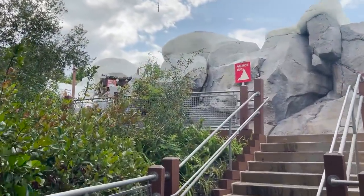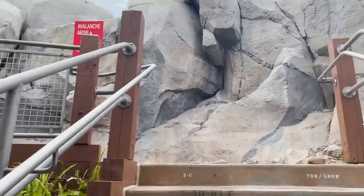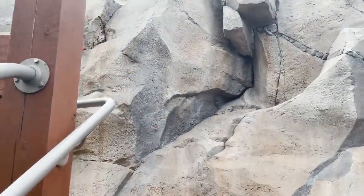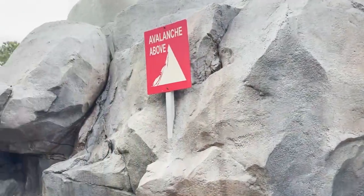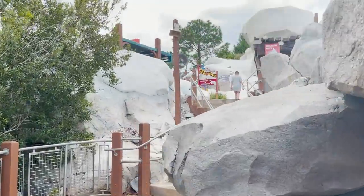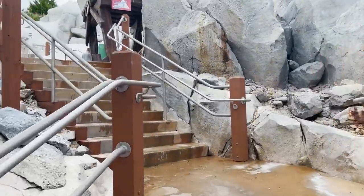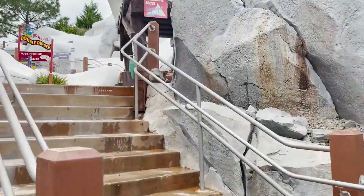We are headed up the purple slope right now. This is where there are three different slides: two mat slides and one tube slide. But all of them are racing slides. And you know, Molly and I love a good bit of competition. We love a race.